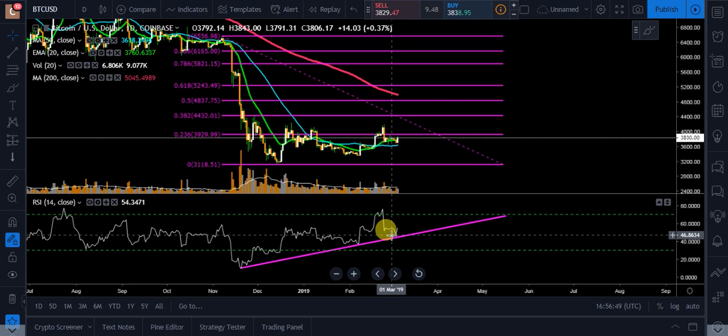Want to bring you guys a little update on Bitcoin. Right now we're at 38.30. We're up 3.5%. And you know guys, this whale is starting to step in here.